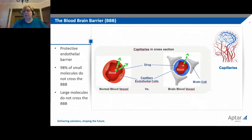Also, we're going to talk about another hot topic, which is CNS drug delivery. If you deposit a drug in the nasal cavity, it could be absorbed into the systemic circulation and potentially cross the blood-brain barrier through the blood pathways.